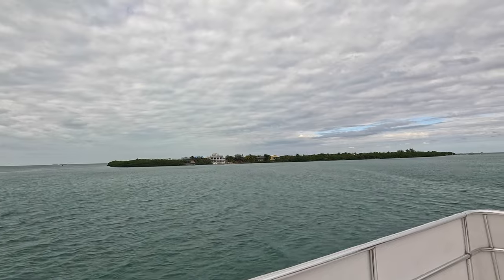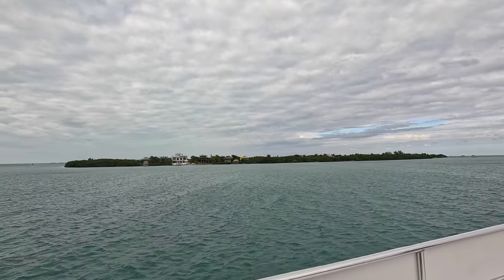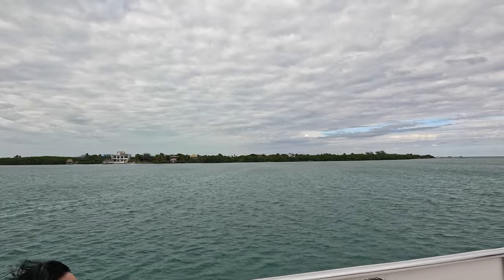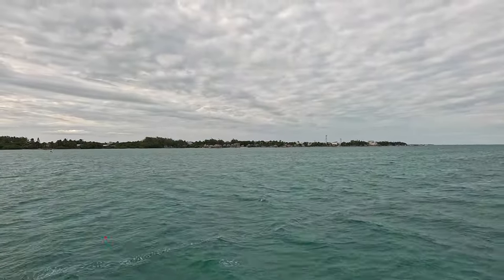And we're coming up on Caye Caulker. Just a little bit ago, there was another quay on the right that is newly being developed. But so many Americans that I've overheard talk about how hot it is here in Belize. And coming from Nicaragua, I'm so shocked that people find this hot.